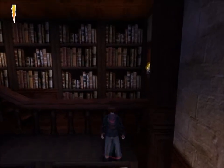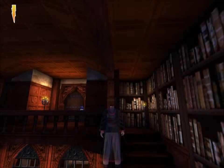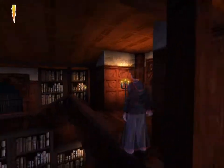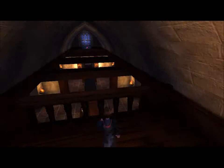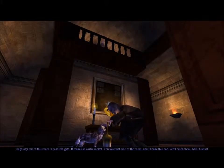There's nothing to whisper about. Filch isn't even in here. He's in the next room. In the most boring, possibly, it is the most boring section in this game. I know it's surprising, but it's true. Only way out of this room is past that gate.